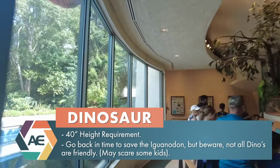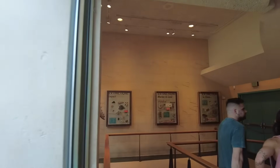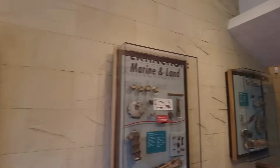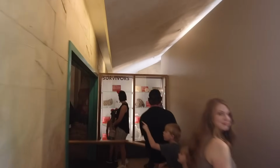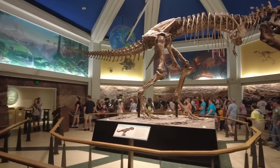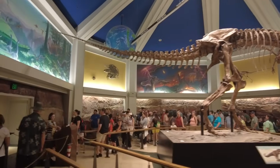Now, inside of the queue of Dinosaur, definitely get off your phone and look around for a bit, because, I didn't mean that to sound as dad as it was. But actually inside of Dinosaur, there are some real fossils. They were donated by a couple different organizations, but yeah, so basically there's a real dinosaur museum inside of Animal Kingdom.